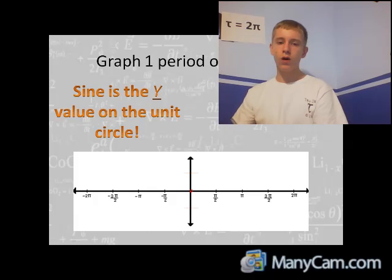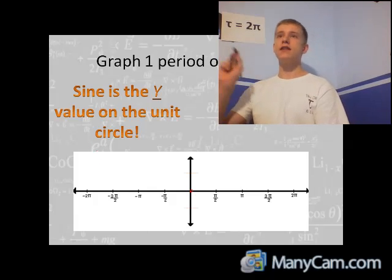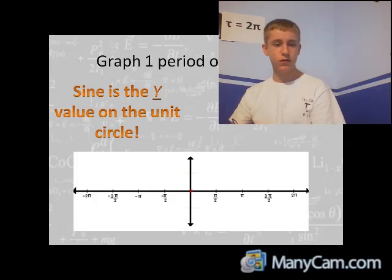And you have to do that for all of these. If you don't have a unit circle out, then you are struggling to think of these values. If you don't, then I mean, power to you. Good job. But for most people, you're really struggling.